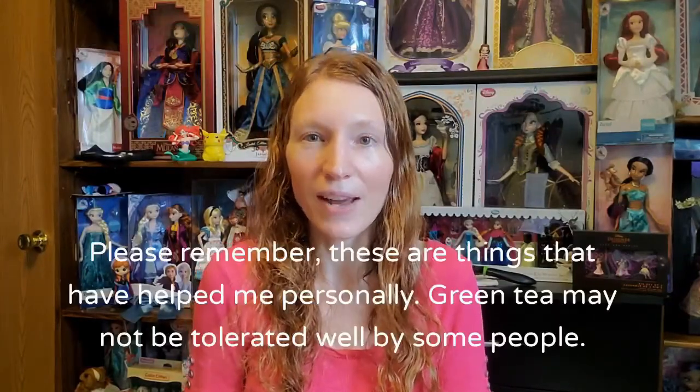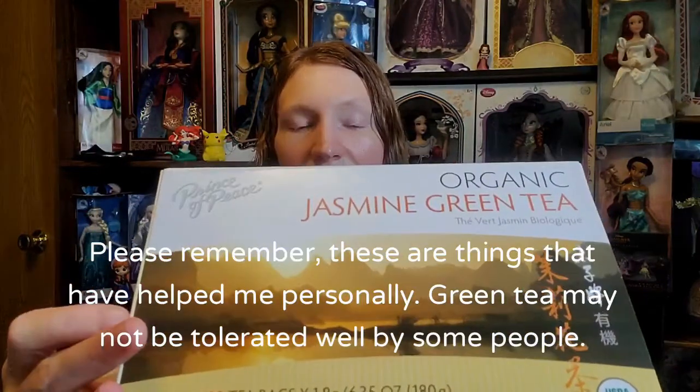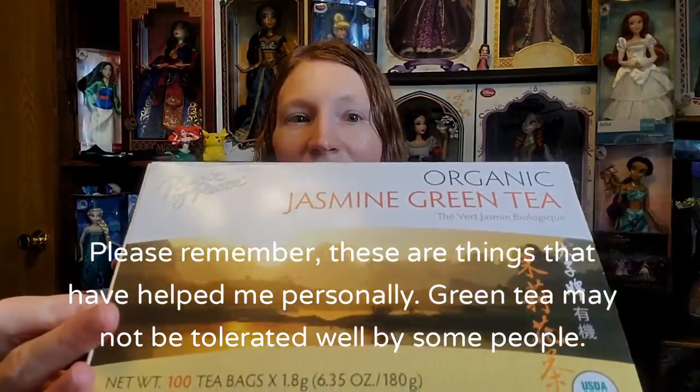Unless you're avoiding caffeine, one thing that you can do for your skin and your health is drink green tea. I have read so many good things about green tea, and I personally drink it every day. This is a green tea that I am currently drinking. It has a really good taste with the jasmine in it, and I really enjoy it.